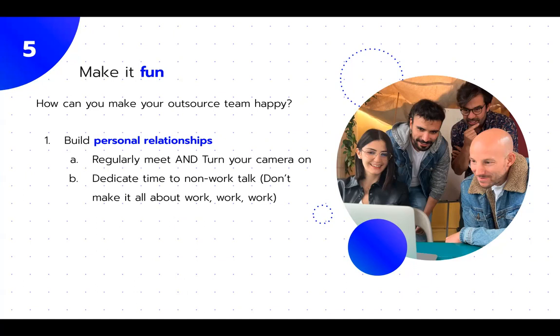The second thing, always leave your camera on. It's important. A lot of teams don't do it. And secondly, dedicate time to non-work talk. If you're in the office, you'd regularly chat about football, the latest TV show. So do that with your outsourced team. Don't make it all work. You can do this at the start of meetings. You can have random coffees, but building personal relationships will have a massive effect on your team.